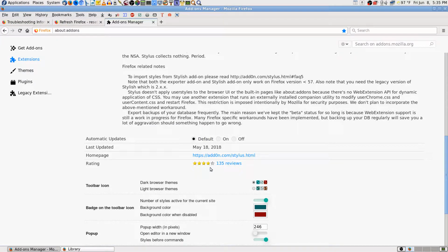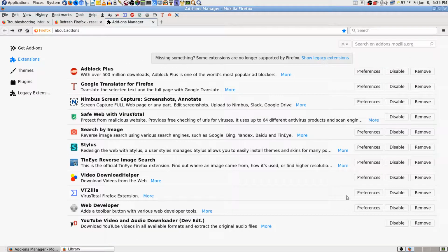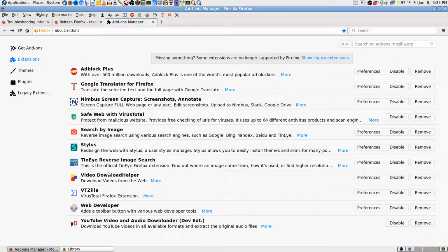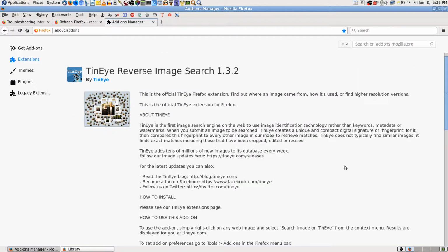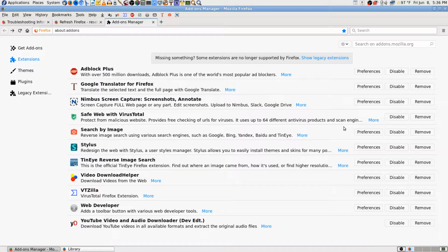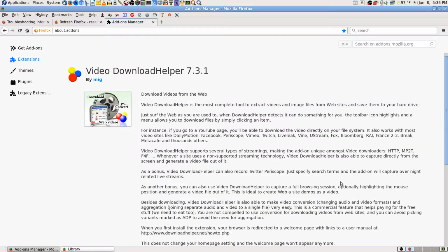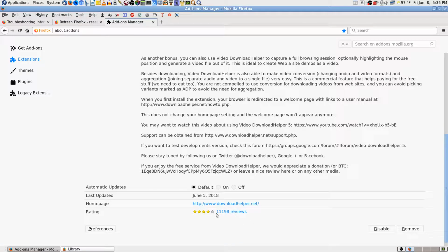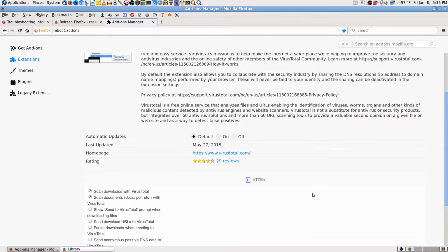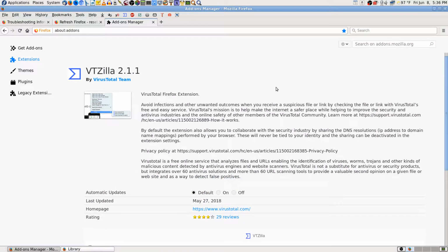But okay, now that's 4 stars out of 135 reviews. It's not bad. Okay, which one was that? Stylus. I like the stylus. I don't believe that it's doing that. I don't think so. Then reverse image search, 4 stars out of 212 reviews. Download helper I've been using for years. Yeah, 4 stars out of 11,189 reviews. BTzilla, 4 stars out of 29 reviews. I really like it.